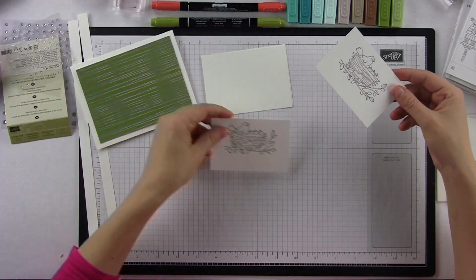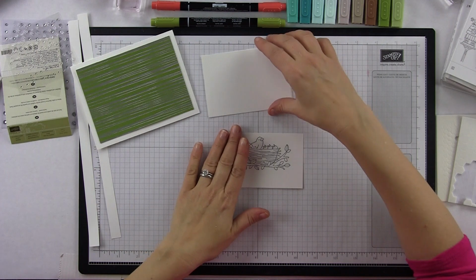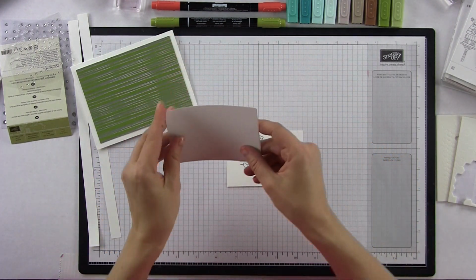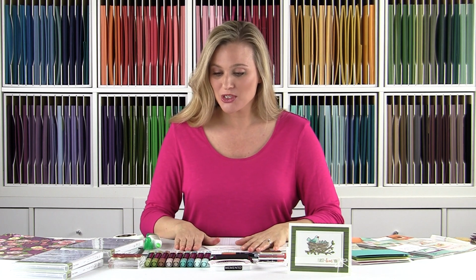I did stamp it earlier, and I did that because I just wanted to make sure it was good and dry before we decided to start coloring on it with our blends. So I recommend that you do that too. So let's see, it's time to start coloring.